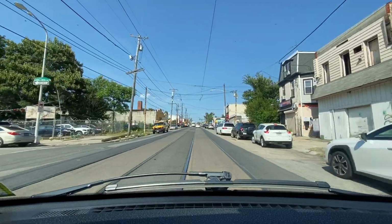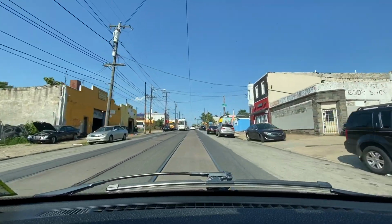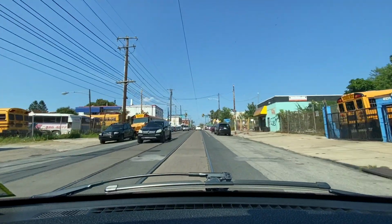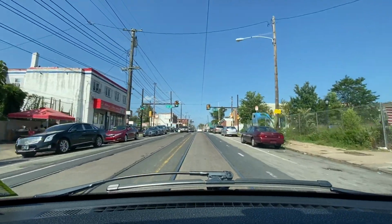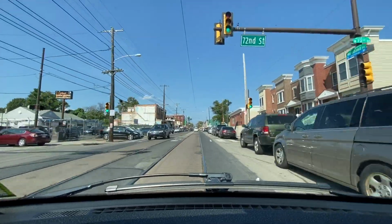Now, we didn't do all of Darby today. I don't think that was necessary. We just touched a little bit of Darby. But I think that's going to complete today's little Darby tour. I'm sorry, guys. I didn't expect it to cut out abruptly. Normally, I don't like that, but it's cool.